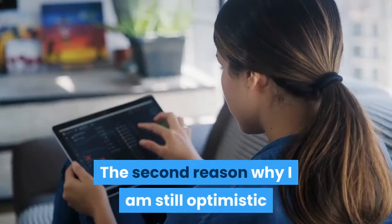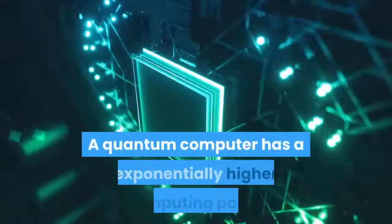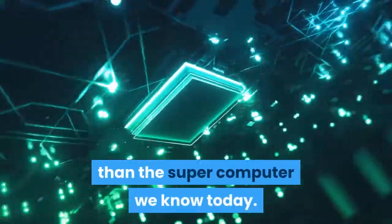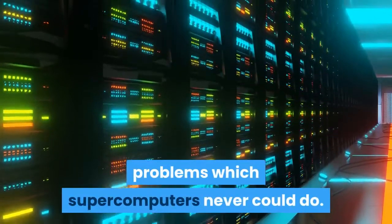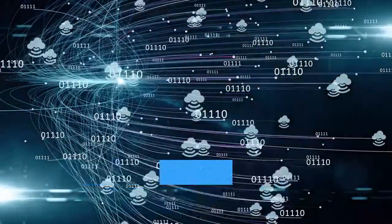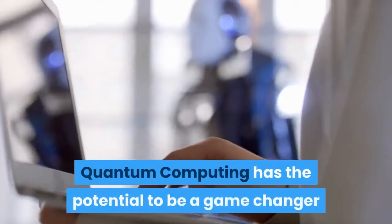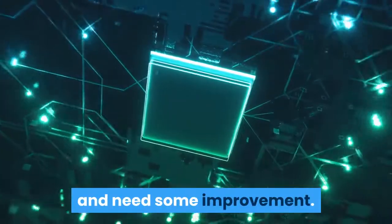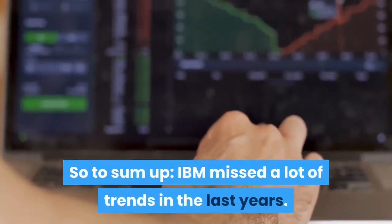The second reason why I am still optimistic about IBM is quantum computing. A quantum computer has an exponentially higher computing power than the supercomputers we know today. Quantum computers would allow us to solve complex problems which supercomputers never could. This computing power could be rented over the cloud and would be available as some sort of software as a service. Quantum computing has the potential to be a game changer, but quantum computers are not quite there yet and need some improvement. So to sum up, IBM missed a lot of trends in the last years.